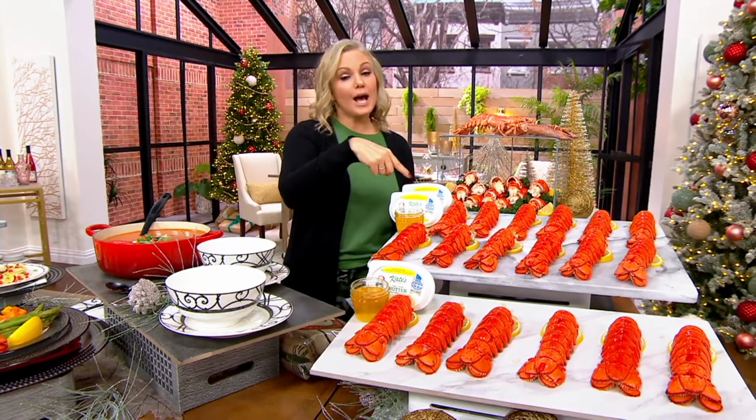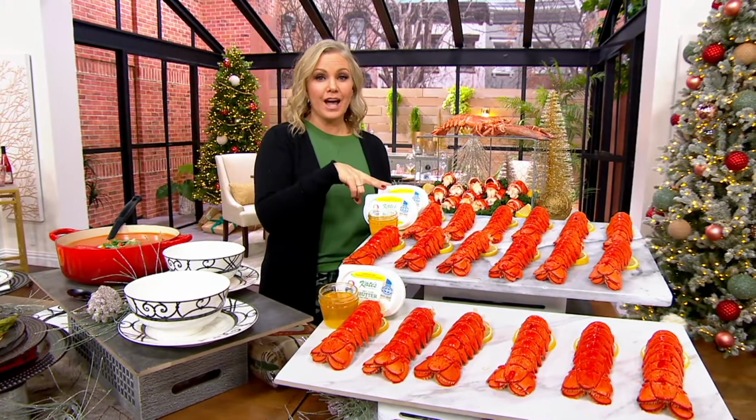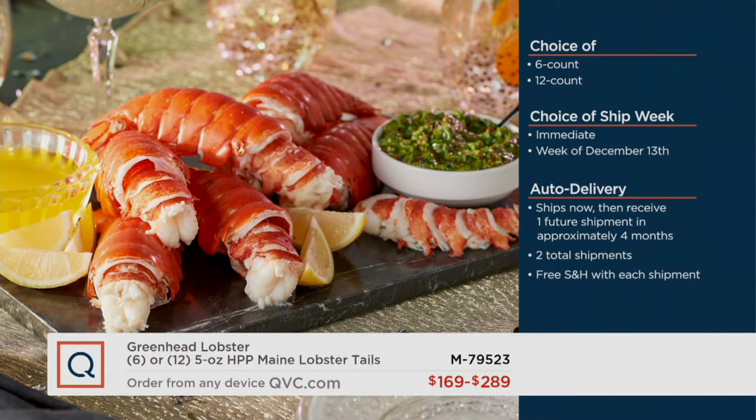Now, if you double the offer and we give you 12 and then 2 of the 8-ounce butters, we're not doubling the price. This is the way to go, because you'll get 2 of these freezer bags. They just zip right up, so you can take out as many as you'd like, and then you can have them throughout the year.